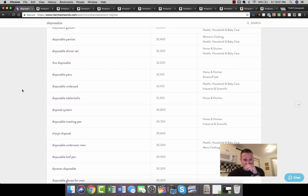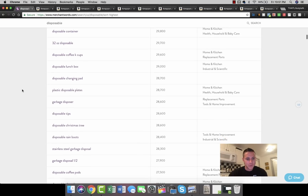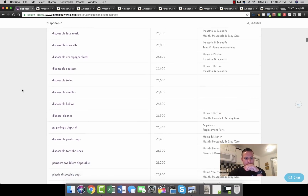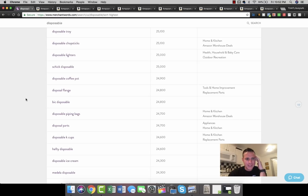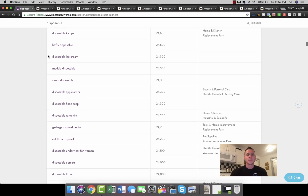Disposable tablecloths, roasting pans, Dynarex. No idea what that is. Disposable underwear. Disposable piping tips. Disposable coveralls. Face masks. There's tons of stuff here, guys, we could take a look at. Right, disposable lighters, coffee pots, ice cream. And guys, the point of this is there's so many different products that we're looking at here. All we did was type in one word, and it's bringing up disposable ice cream. What is a disposable ice cream? I thought you ate ice cream.